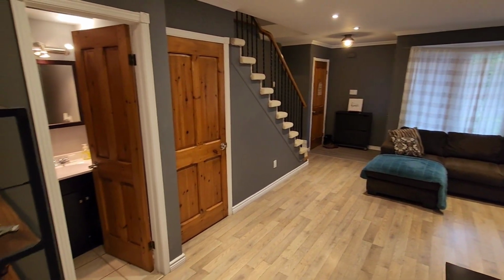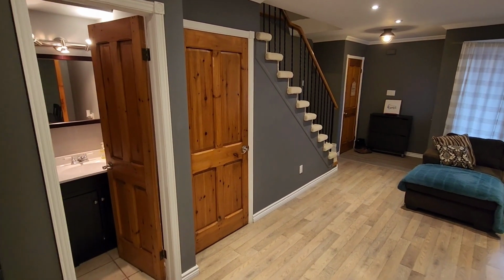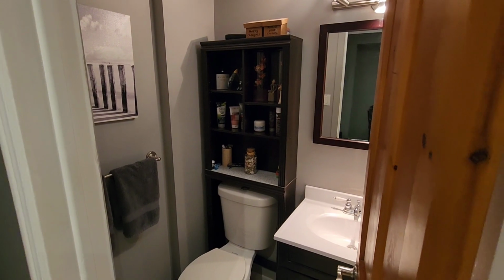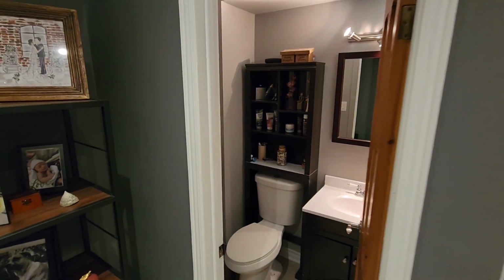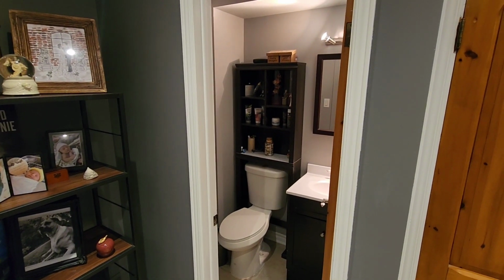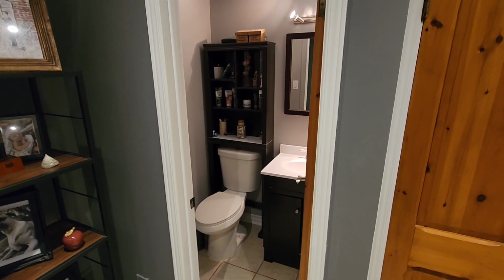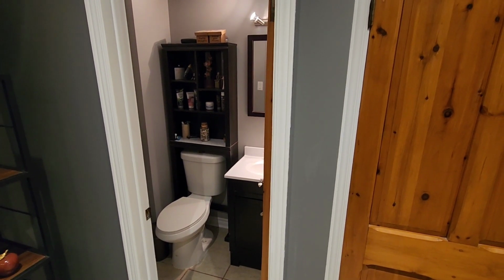Up or down? We will go down first. Before we do, it's the bathroom. On the main floor you have a 2-piece. Why this is important is that if you have people coming over, you don't have to worry about them going upstairs to use the bathroom. So the whole house doesn't have to be clean, just your main floor.